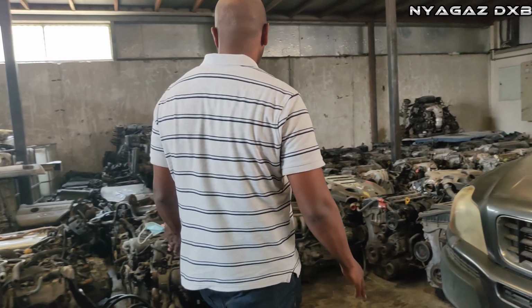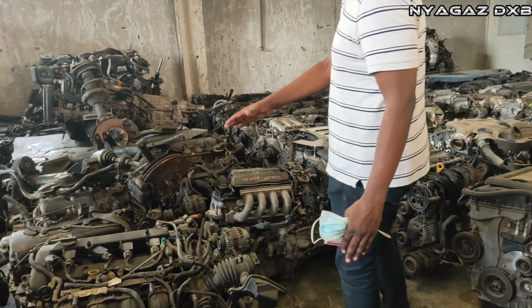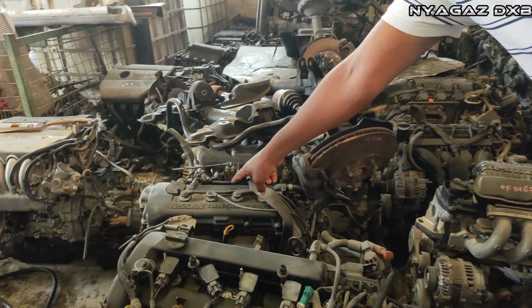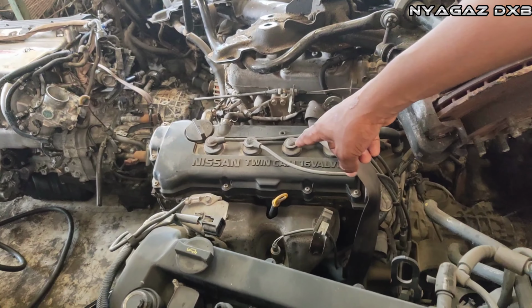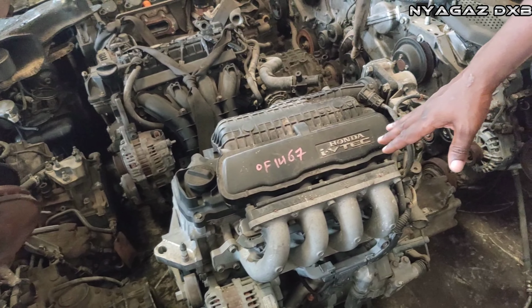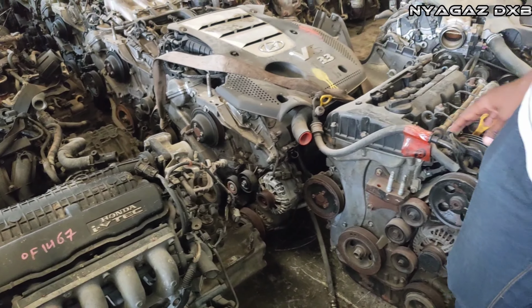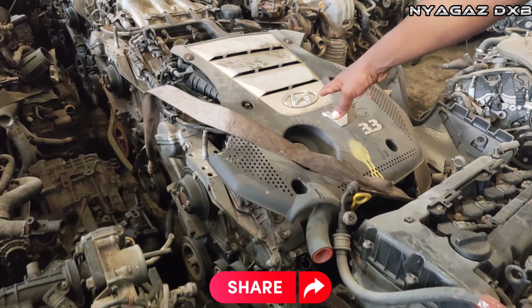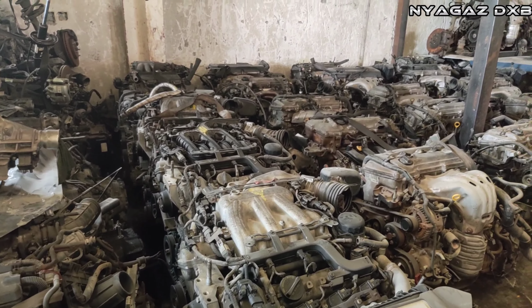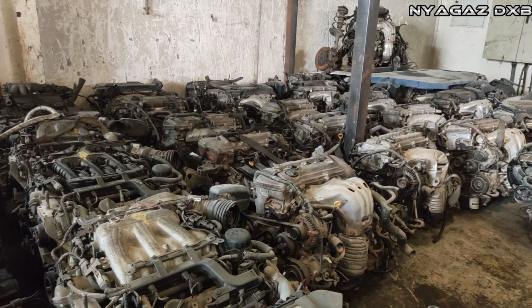When you look in this region here you can see different types of engines. As you can see this one here, this is Nissan twin pump, this 16 valve. We have like this one, this is Honda. We have for Hyundai, as you can see here. We have for Mazda. All this segment is just full of engines.